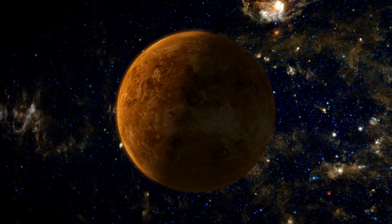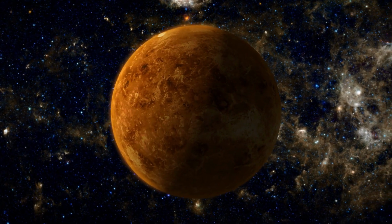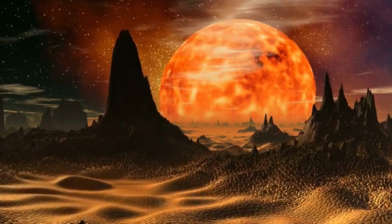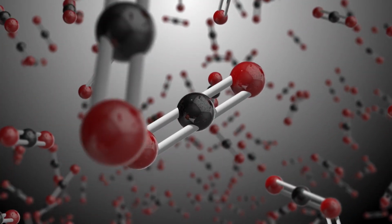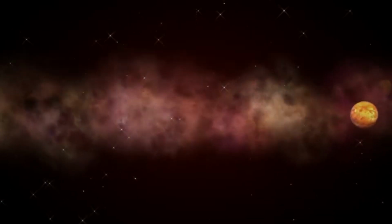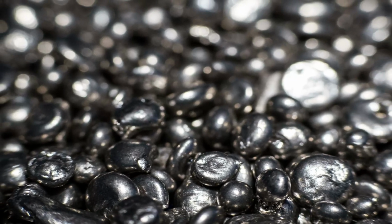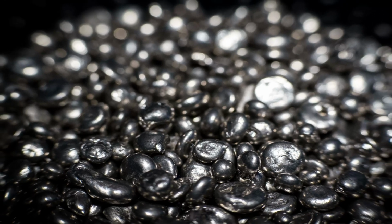Venus. Our next destination takes us to Venus, often called Earth's sister planet because of its similar size, but don't let that fool you. Venus is a truly hellish world, the hottest planet in our entire solar system. Imagine an atmosphere almost entirely made of carbon dioxide. That's what blankets Venus. This thick, dense atmosphere traps heat so effectively that it creates a runaway greenhouse effect. The result? Surface temperatures that soar to a staggering 900 degrees Fahrenheit, hot enough to melt lead.